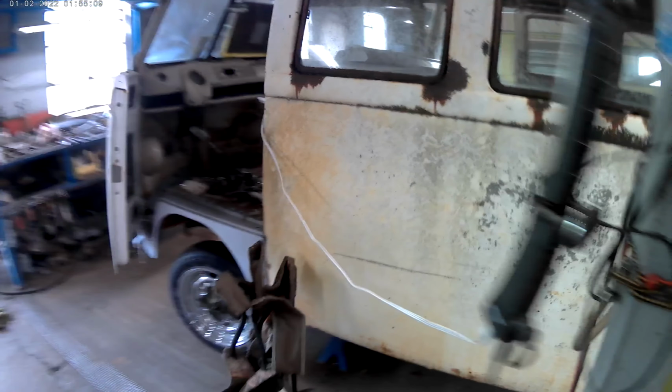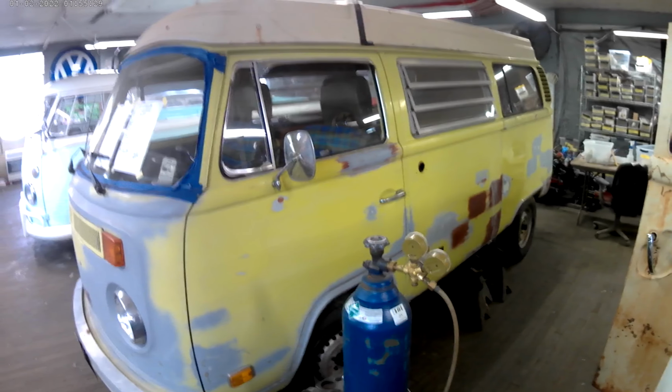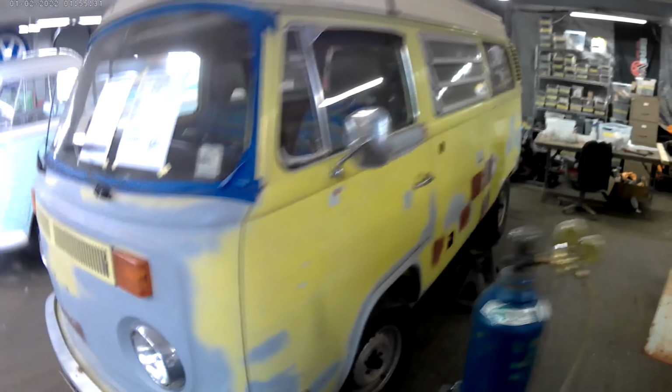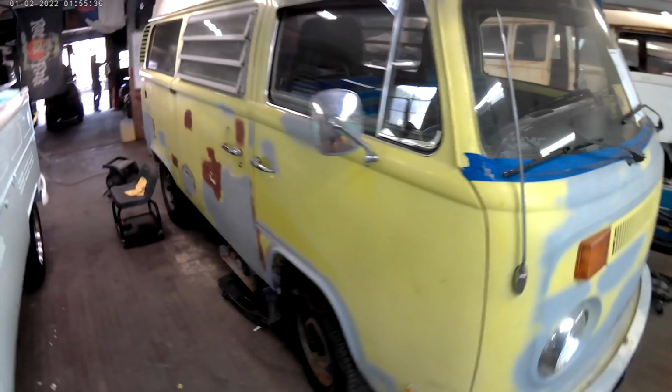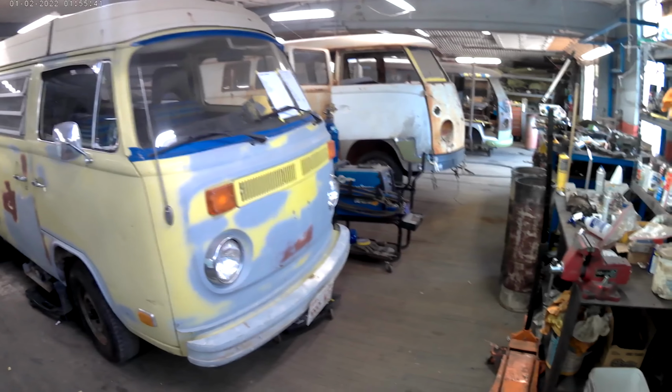I love watching these things be saved, guys. I just absolutely love it. All of these deserve to be saved. Isn't this sharp? This is cool to me. The big VW. And then you got another bus here getting some body work done. You got all this. So you got all the buses here.